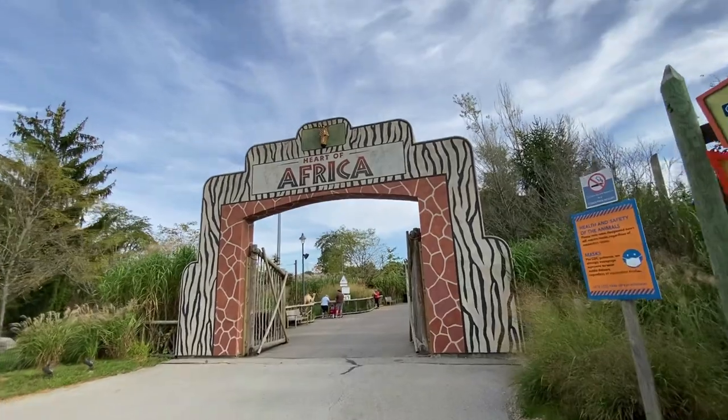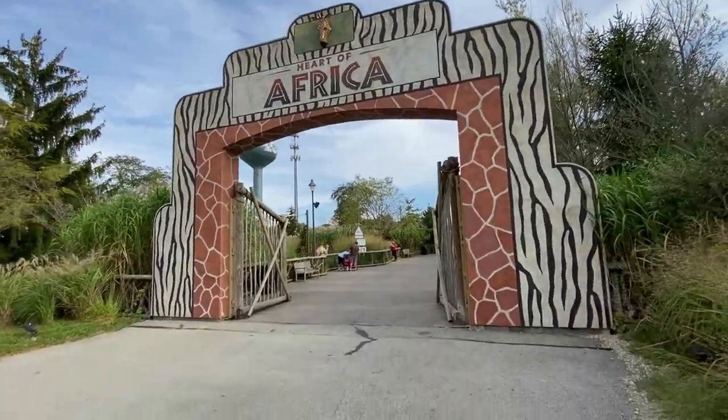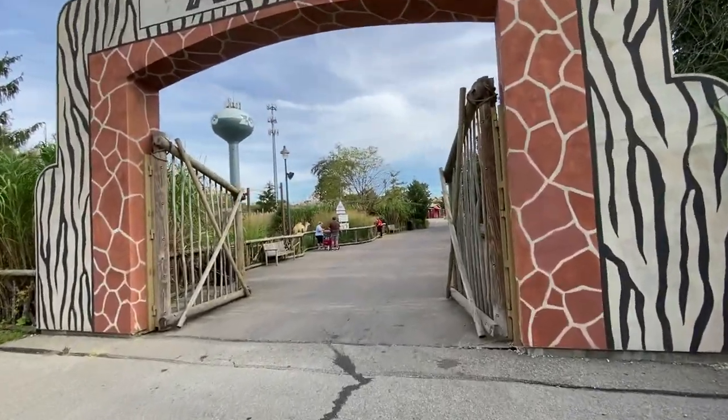Now heading into the Heart of Africa, which contains Valerie's favorite animal, the giraffe.